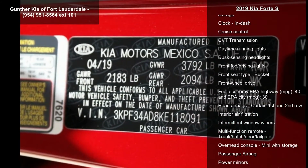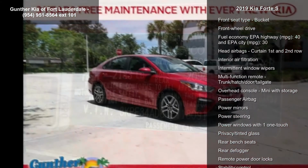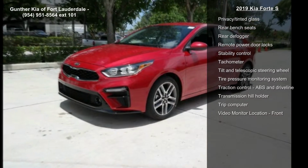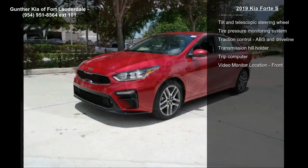Low mileage is an important factor in your purchase, and this vehicle delivers a low odometer reading. Don't let this vehicle get away. Call or click to schedule a test drive today.